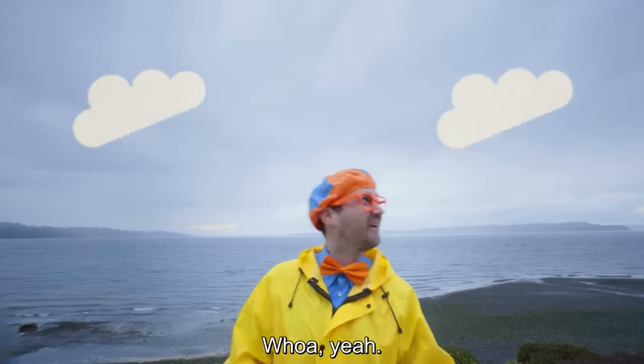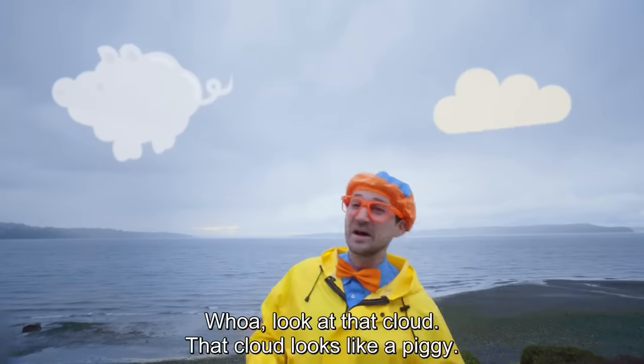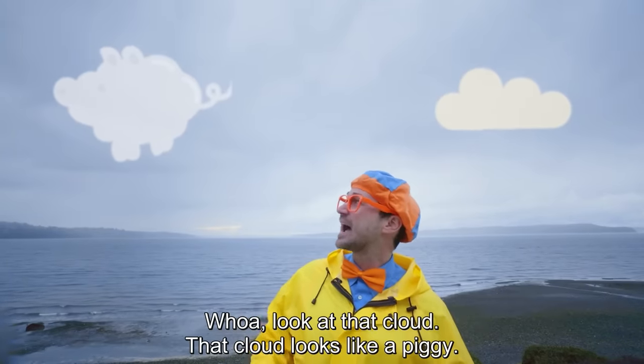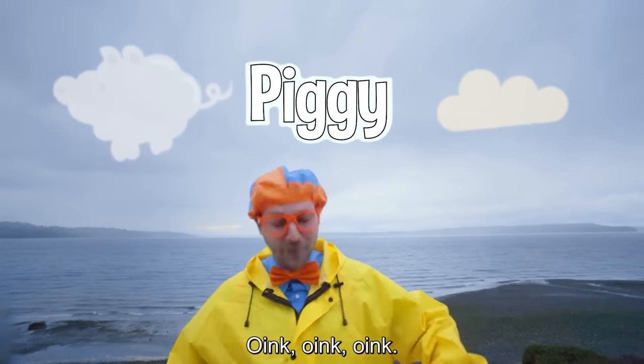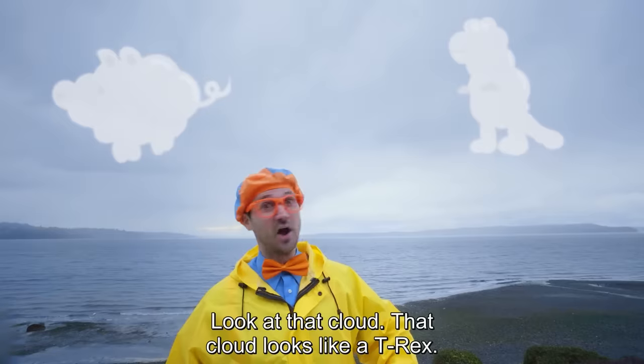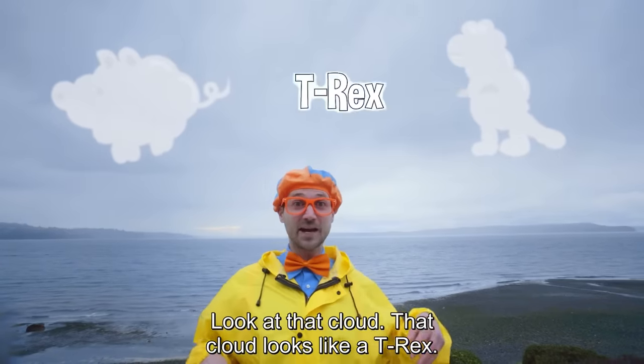Whoa! Clouds are awesome! Whoa, look at that cloud. That cloud looks like a piggy. Oink, oink, oink. Look at that cloud. That cloud looks like a T-Rex.